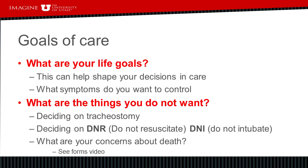And when I'm having these conversations in clinic, I think there are two questions that I really pose to patients and their families. What are your life goals? Because this can help shape your decision and care. And then, what symptoms do you want to control? What's most bothersome, or what do you want to focus on? And then also, what are the things that you don't want? You know, if you don't want a tracheostomy, it's important for your family members to know ahead of time, so that in case of illness, they can honor your wishes.